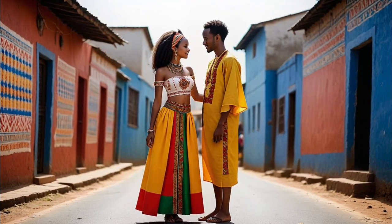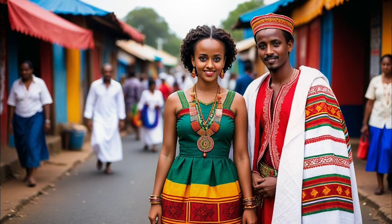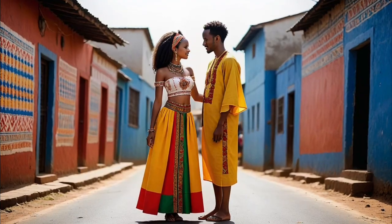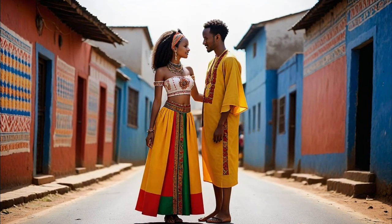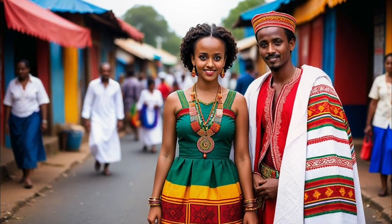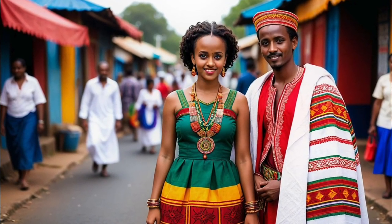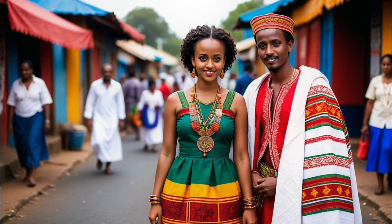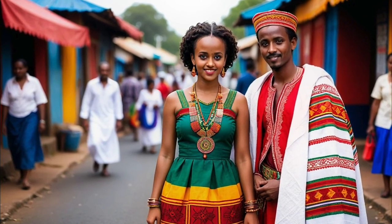Now, here we see a stylish couple dressed in sweshwe fabric at a South African street fair. Known for its unique geometric patterns, sweshwe represents tradition and modernity, making it a popular choice for various occasions.